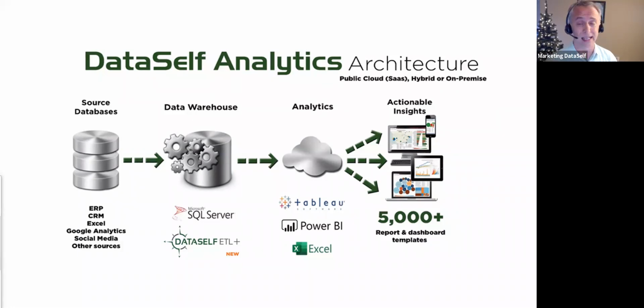And with DataSelf, and I'm going to talk a little bit about DataSelf, we do have this whole data warehouse, Tableau, Power BI, and Excel as options, and we have a lot of reports ready to go on day one. So with DataSelf, if you were to choose our solution, we can pretty much get you up and running in a matter of half an hour, inexpensively, and you can leverage this amazing technology quickly and easily. Anyhow, that's typically how analytics can help manufacturing companies from a high-level perspective.